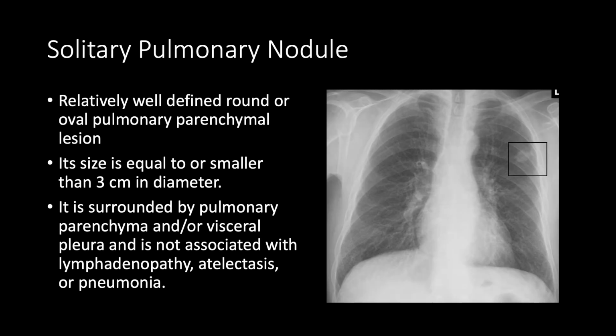First, we define what is a solitary pulmonary nodule. A solitary pulmonary nodule is a relatively well defined round or oval pulmonary parenchymal lesion, and its size is equal to or smaller than 3 cm in its widest diameter. Usually, it is surrounded by pulmonary parenchyma and/or visceral pleura and is not associated with lymphadenopathy, atelectasis, or pneumonia.